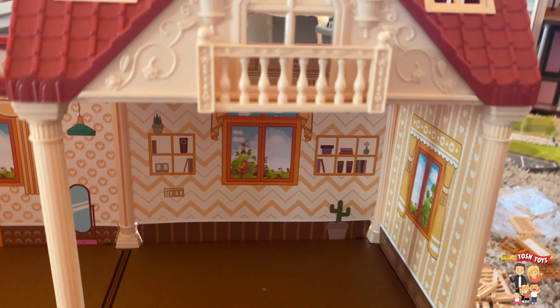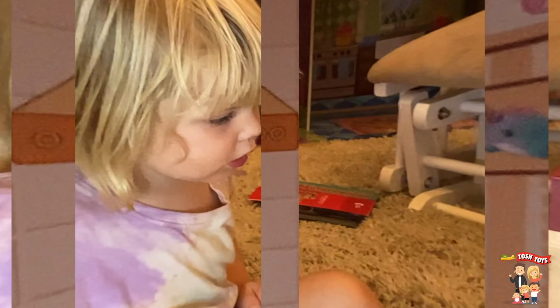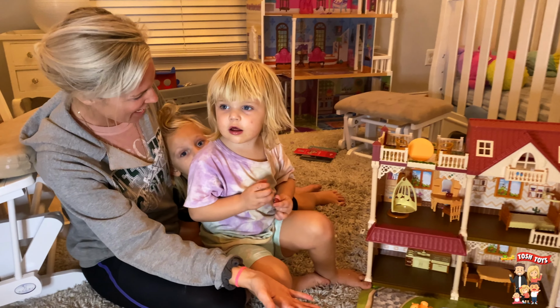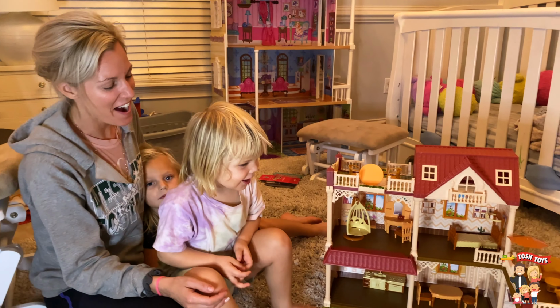Alright guys, we are getting there. Sam, Tosh, and I constructed the house, and we got the walls up. It's looking pretty good. We're back. The Barbie house is all done, isn't it, guys? Yeah. It took us a couple days, but here we are.